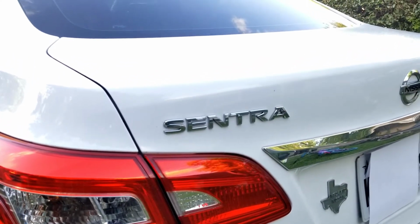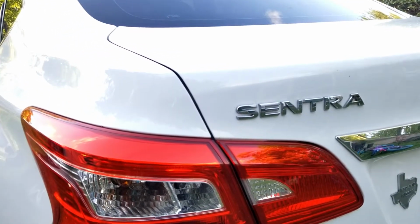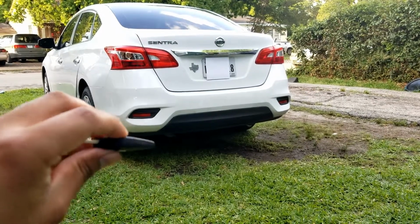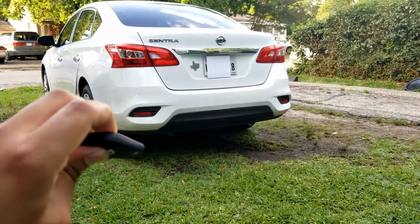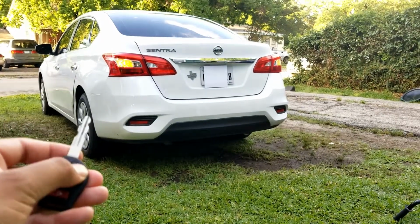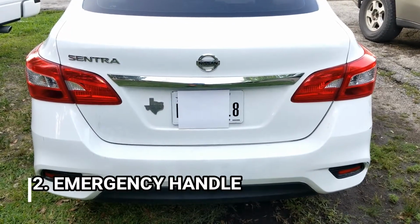This is if you want to go incognito and you don't want to call attention to yourself, or you don't want to make any noise. To go back to the original mode, you press both buttons at the same time until you hear the beeping sound. The second one is the emergency handle.